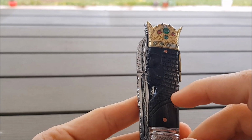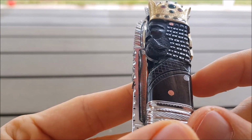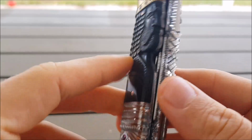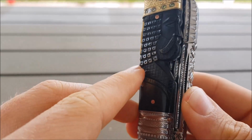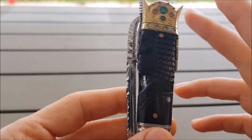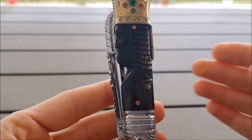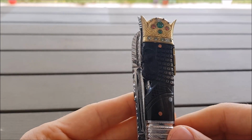The handle is made of buffalo horn, but as you can see, there's a lot of engraving on it, but you can still see the pattern of the horn here and here more cleared, which is just done beautifully. And the name of the knife is King, for obvious reasons. He has a crown. There are different knives that this person, who's the builder of this, makes.